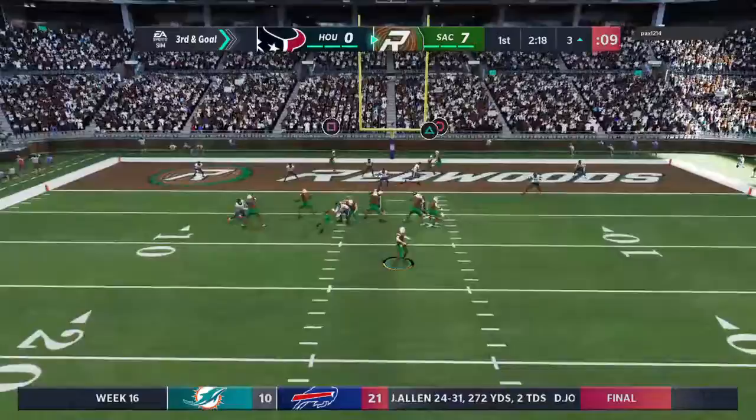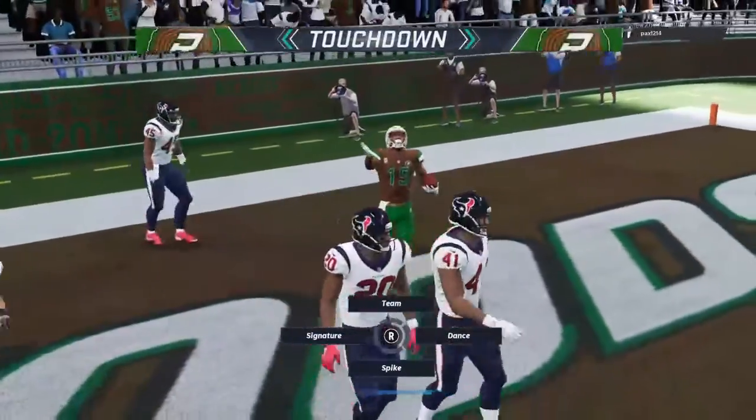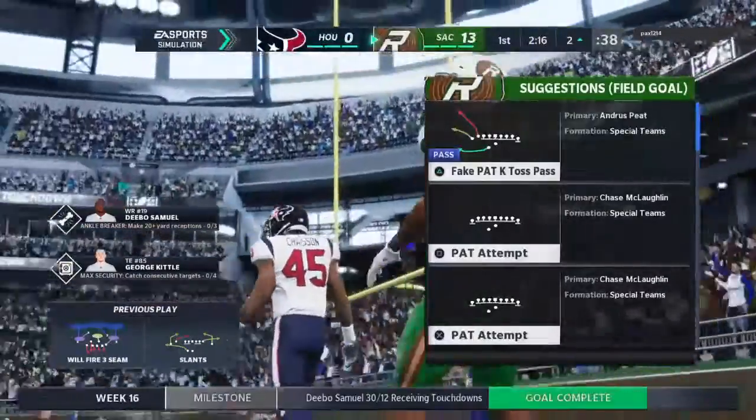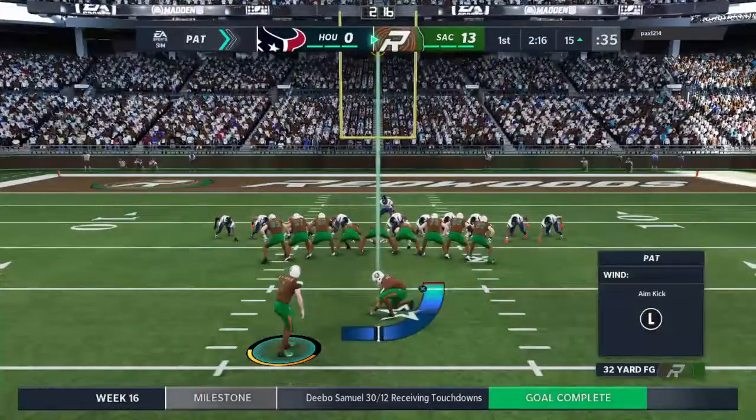From the gun on 3rd down, Peters. And it's caught. Touchdown. Deebo Samuel becoming just the 2nd player with 30 touchdowns in a single year. And his guys are going to add on to their lead.